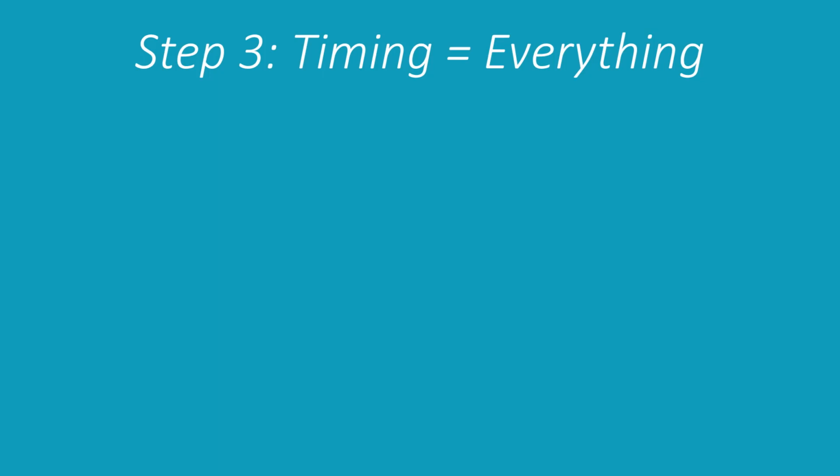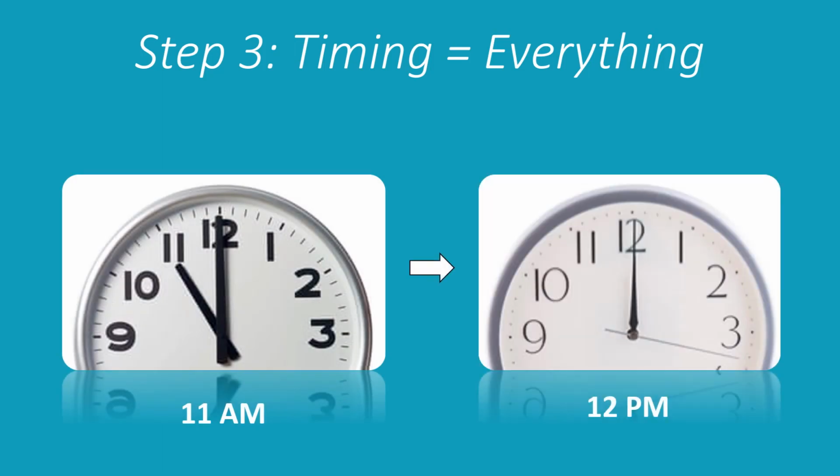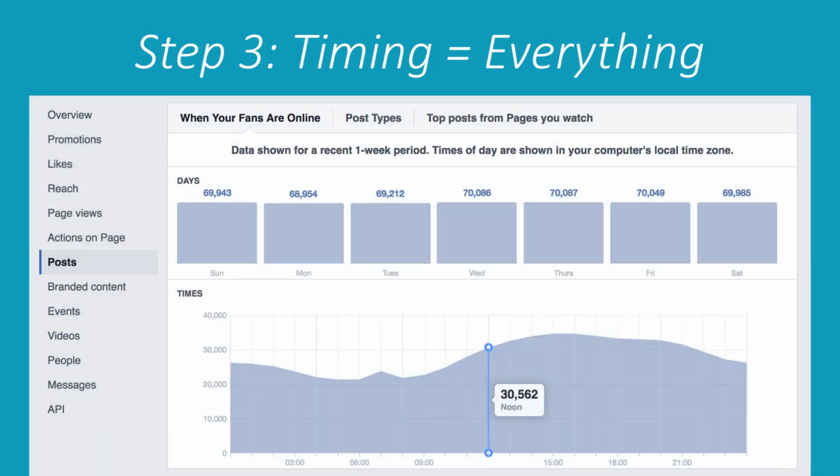Now step 3, timing is everything. According to the studies, it is better to post earlier in the morning rather than late, because that's when the traffic starts to go down. So it's best to post between 11 AM and 12 PM. But still, if you don't think it's working out for you and you have a Facebook page, Facebook Insights allow you to determine the best time to post on it.